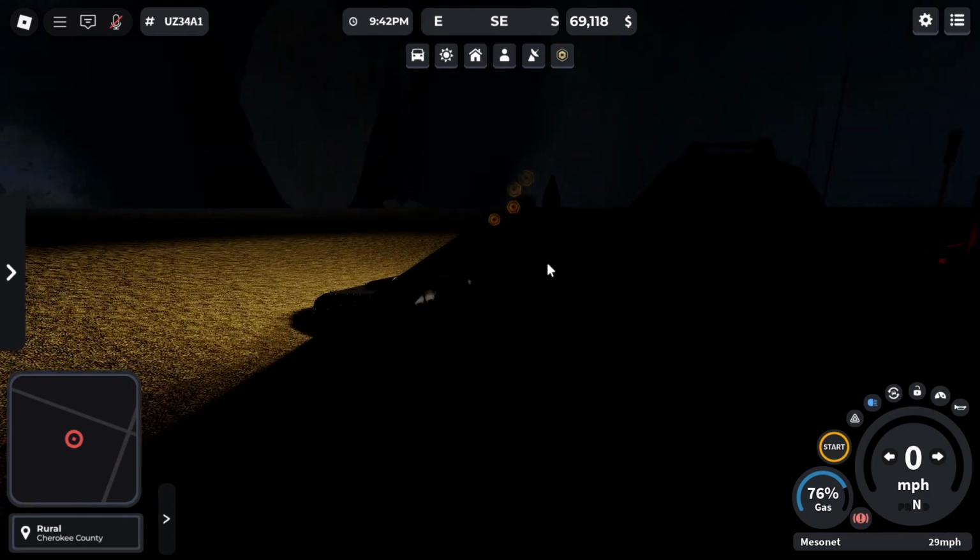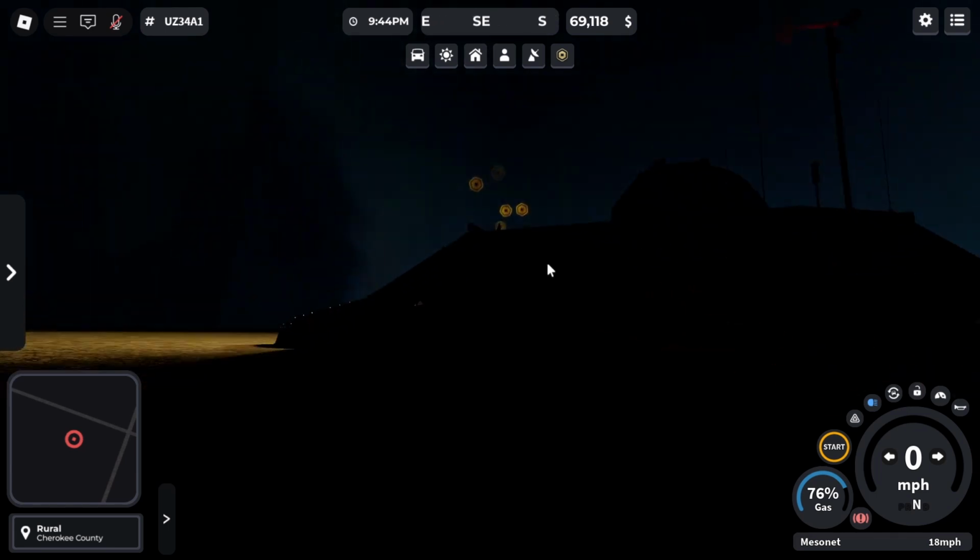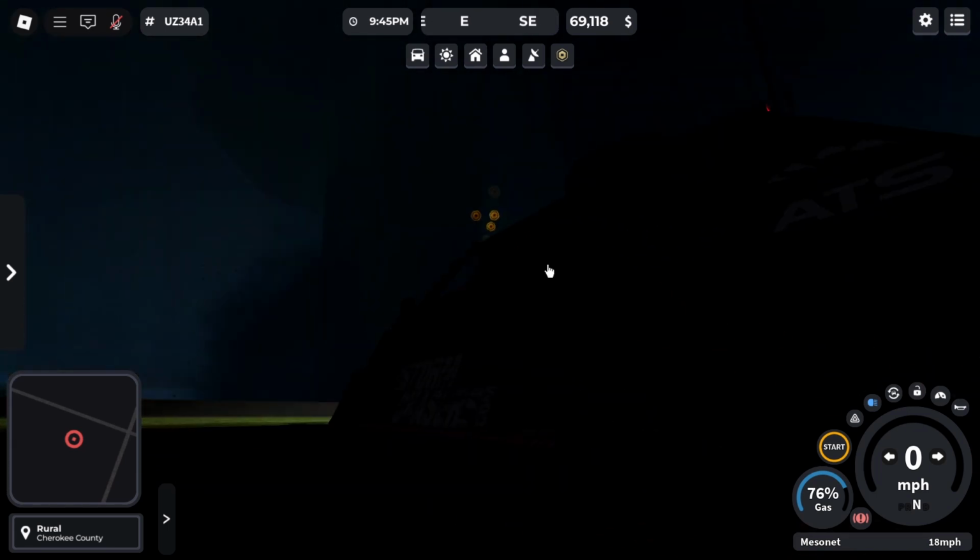Okay. The tornado is like right there. I'm gonna go and brighten this up for you guys. Okay, tornado should be like right here. Go ahead and drop it down. I can be like almost inside the tornado before I have to drop it down, unlike him.